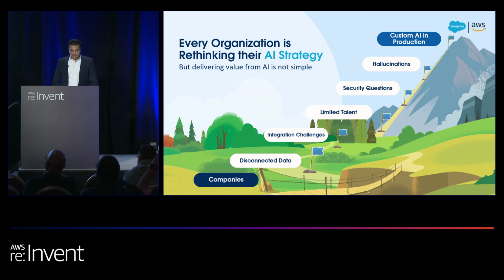There's also a limited talent pool of AI and ML specialists out there, and there's a whole host of security questions that come into play. Where is my data going? Is it going to be trained with a large language model externally? And there's also a fear of hallucinations. Is my AI model giving me the right output? And finally, will the AI be customized to my company and to my use case?